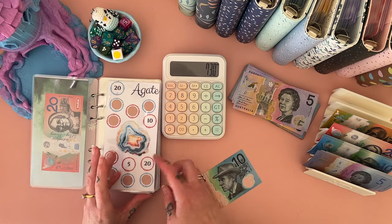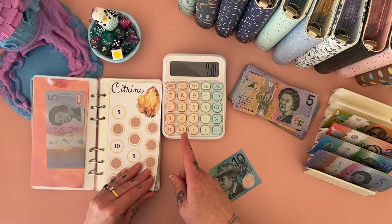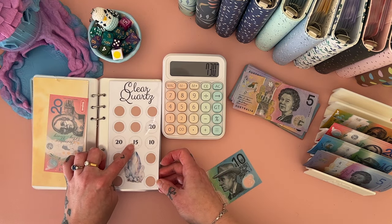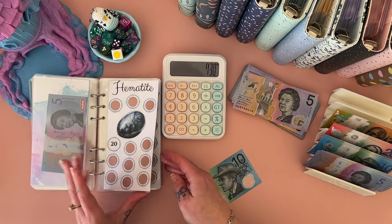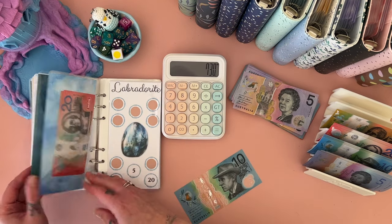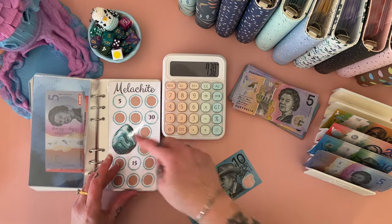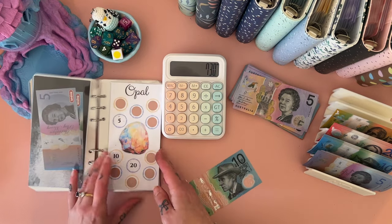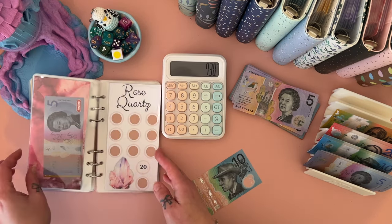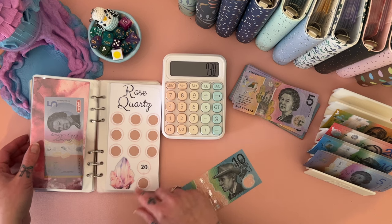I think 20, 30, 40, 55. 15, 15, 25, 20, 20, 40, 50, 65. That's right. 15, 20. Okay. I don't even think. 25, 25, 30, 40, 50, 15. 15, 20, 35, 20, 40, 75. Was in that one, wasn't it? I don't even think I have my scratch tool.